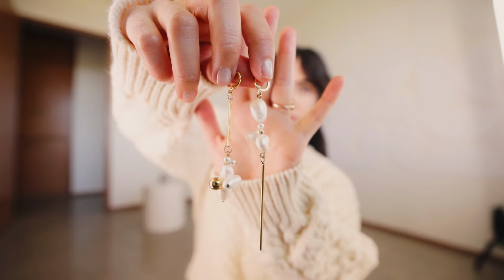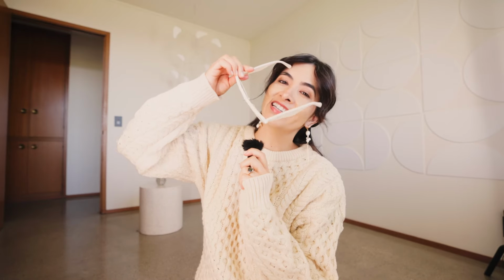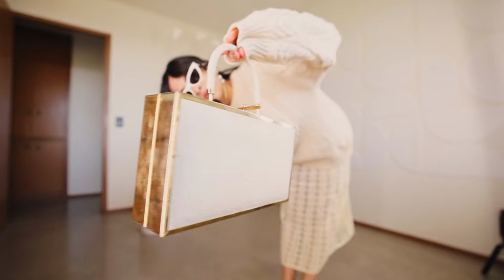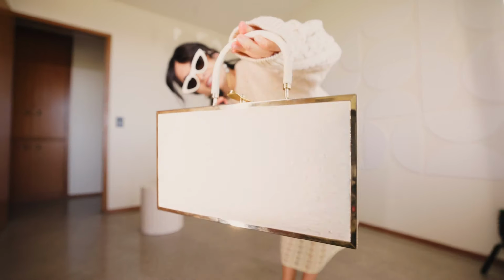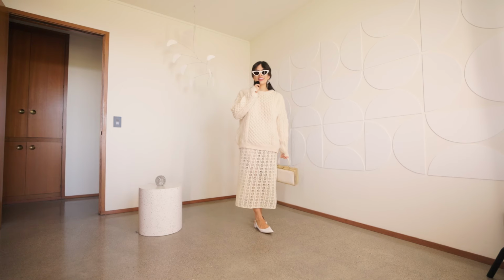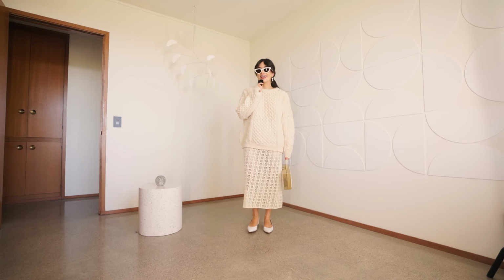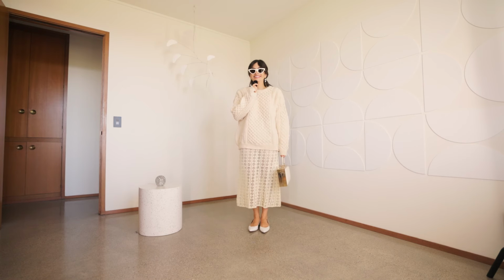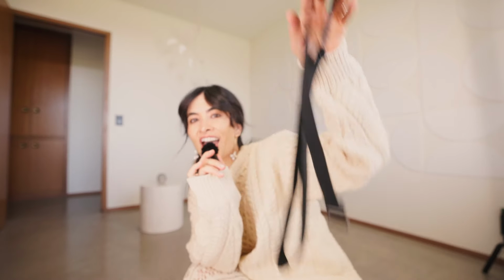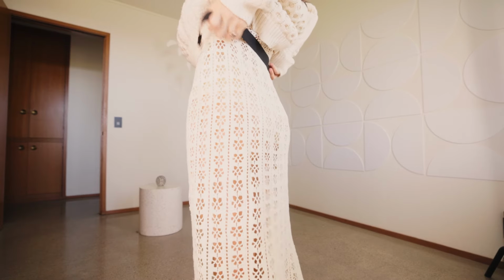Let's try these pointed toe heels. Mismatch pearl earrings. Is my name even Luani if I don't wear cat-eye sunnies? Opting for the white and gold vintage handbag. Cute, ladylike, comfy, but I feel very bottom heavy and I don't like it. I'm going to try to cheat the length of the skirt, aka the dress, by tucking it into this elastic belt under the sweater.